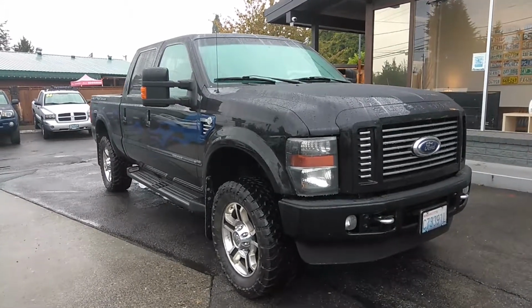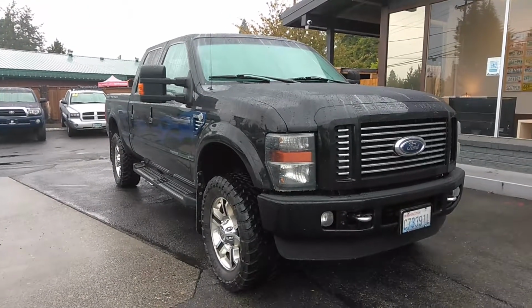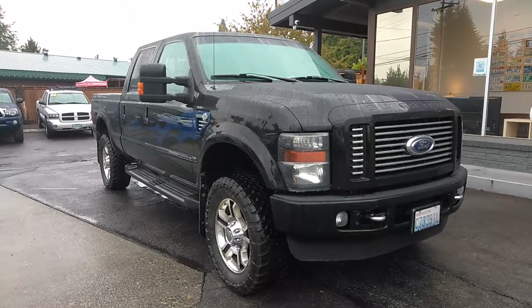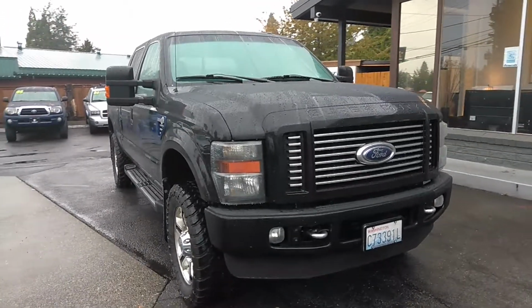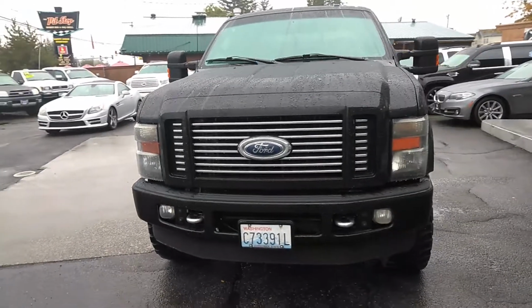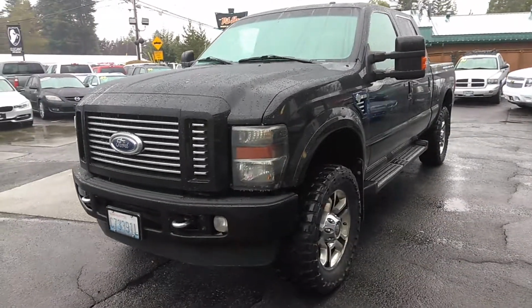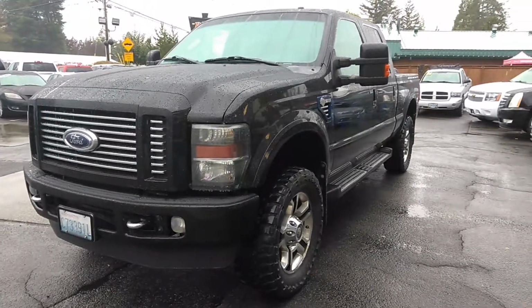Today I'm going to be doing a walk around of this 2009 Ford F-350 Super Duty Harley Edition. We're going to do the outside, we'll do the inside condition and features. I'll pop the hood, let's take a look at the engine. We'll turn it over, let you see the dash and all the lights. Then we'll go back to the engine so you can hear how it sounds.